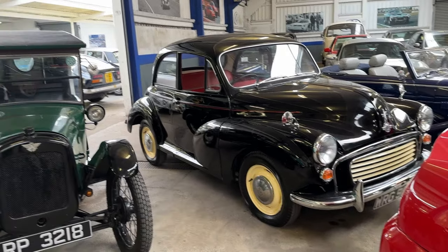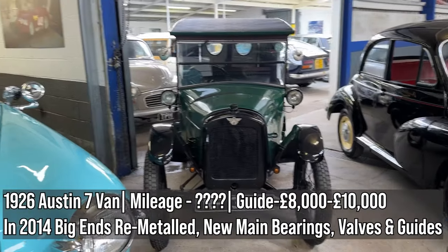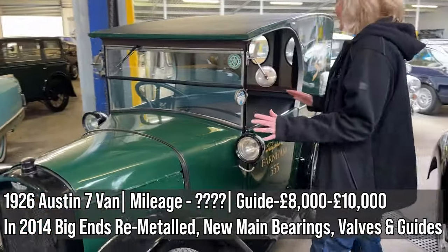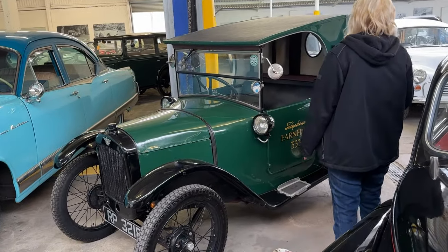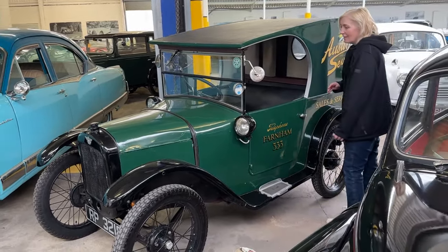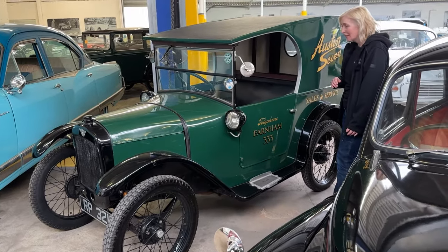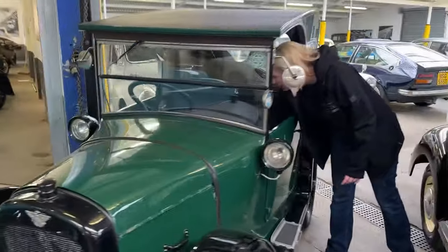One of my favourite cars of the sale is next. Now this. You're going to have to excuse my dodgy camera work because I'm going to have to scoot around. It's so small. This is amazing. This is brilliant, this. So this is a beautiful Austin 7 van and it's been restored so lovely. And, oh gosh, Elton, look at this.